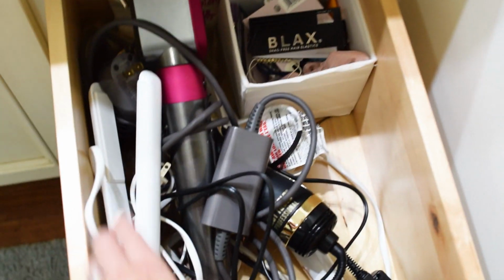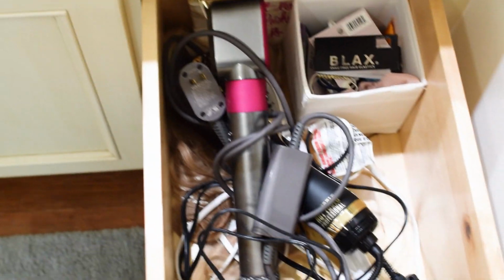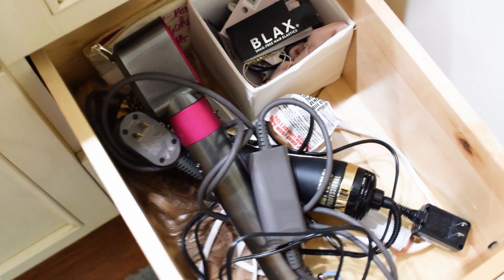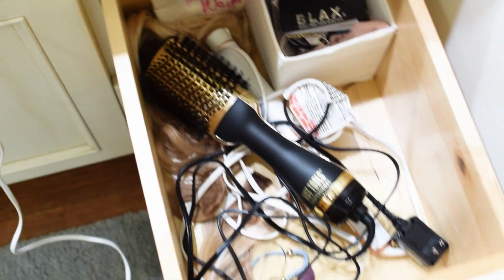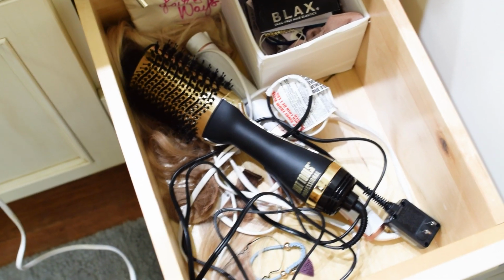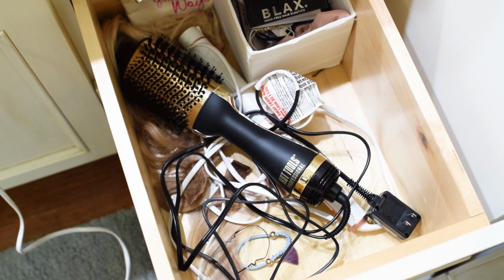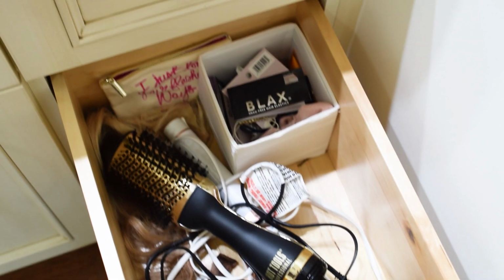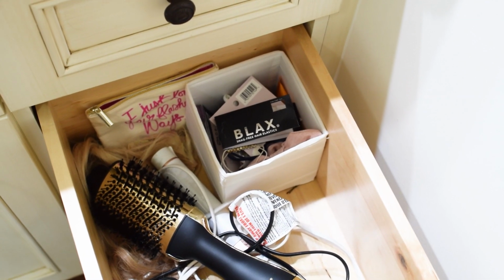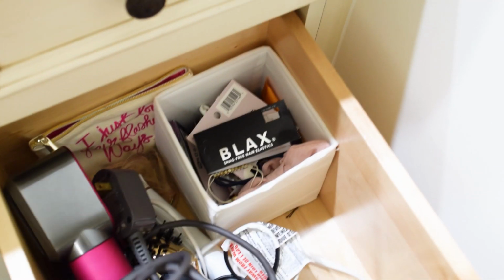I have this Hot Tools styler. That was something I was trying. I'm going to give it another go. Let me move some stuff out of the way here because I wanted it to be right. It's not exactly right, but those brushes are so helpful. It's just too hot. I shared about that on stories, but I wish it wasn't as hot and I had more temperature control. More hair extensions in there that I've just played around with, and then that box in the back is where I keep a lot of my hair ties. My clear elastics, that's the brand you're looking at right there, and then just other various hair ties in there.